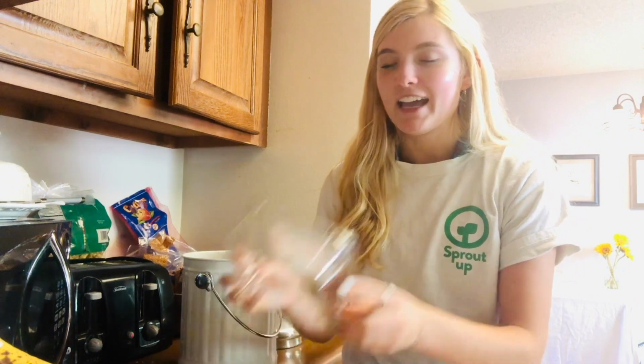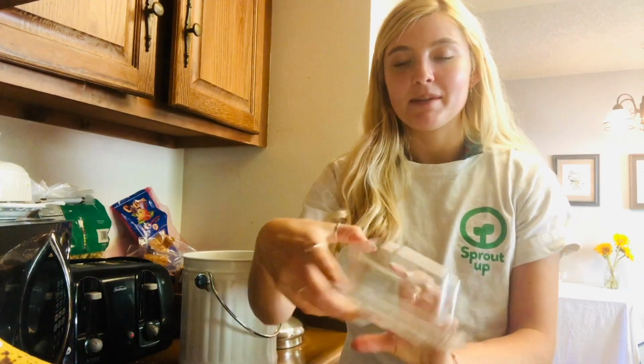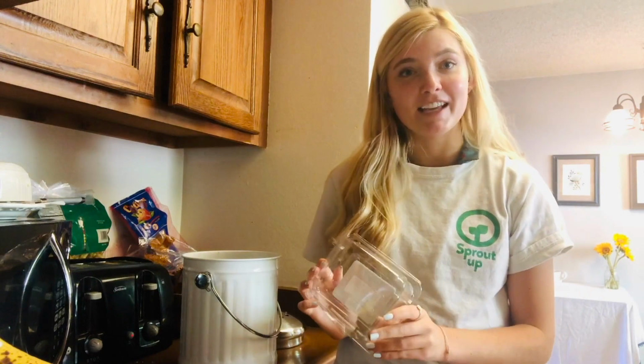Now next, I have a container from some tomatoes that I ate. Now this is plastic, and plastic cannot be composted. So if we look at the bottom here, it can be recycled because it has that on the bottom. So this I'm going to put in my recycling bin.